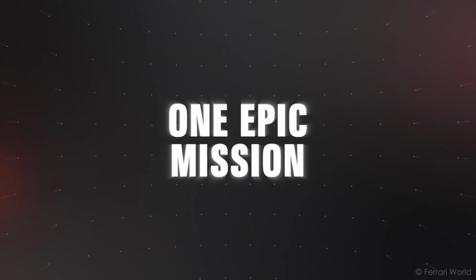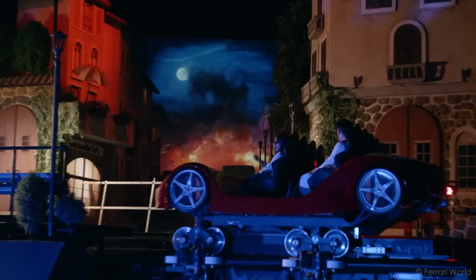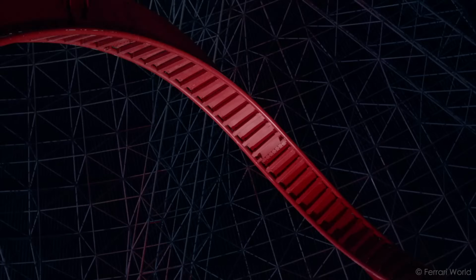Agents, are you ready? One epic mission awaits. Buckle up for a blockbuster of a ride with high-speed launches, backwards inverted loops, and the first ever sideways coaster drop. The world's most immersive mega coaster. Get ready for Mission Ferrari. Tested and approved by F1 Scuderia Ferrari driver Carlos Sainz.